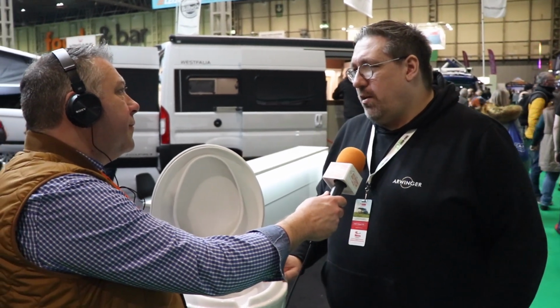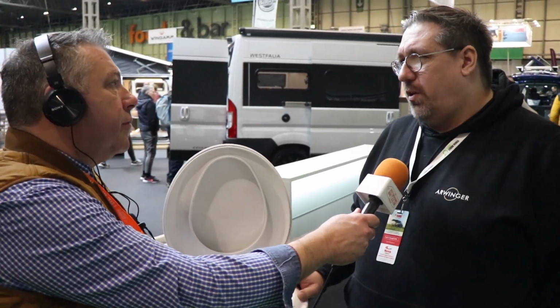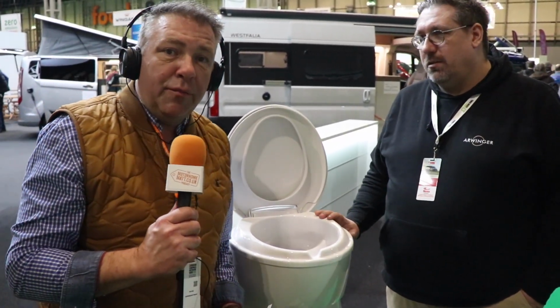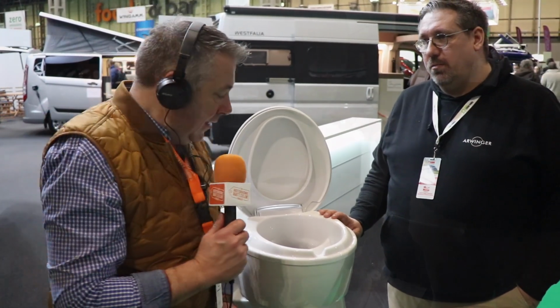I think it's not that long a time. It can last between 3 and 4 weeks. In Germany, it's not allowed to compost it outside in these kinds of bins. You have to dispose of it as waste due to some laws there. Okay. Right. So this is not a composting loo. We've established that. This is actually an adaptation to the Thetford toilet you find in pretty much every motorhome and campervan.